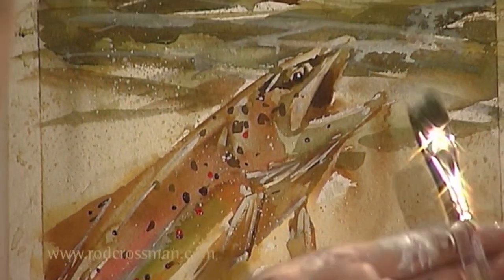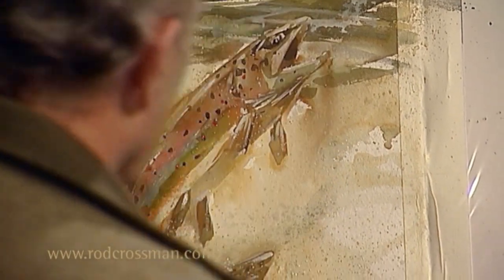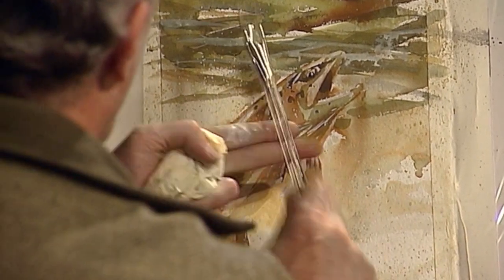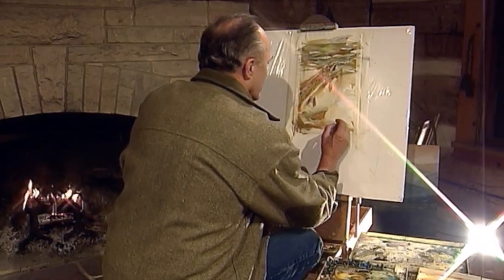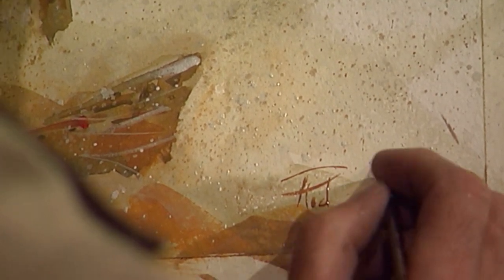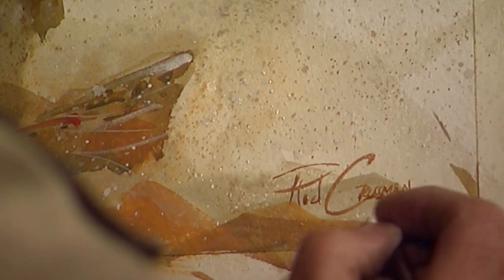I use a lot of spattering techniques to just create a repetition over the surface of the painting that ties different shapes together because of that similarity. Repetition makes something understandable, right? So the spattering technique adds that repetition that I felt like I needed. In this demo, I signed it just so people could see how I do that.